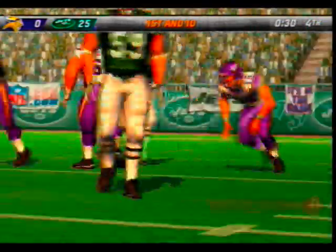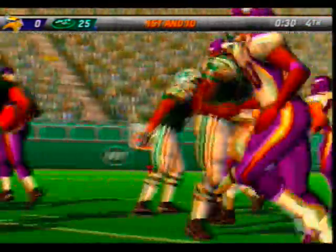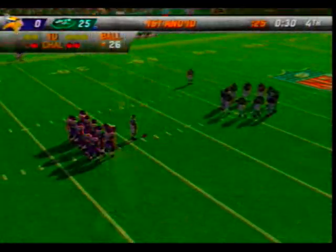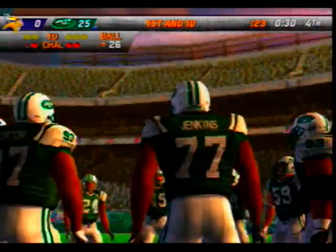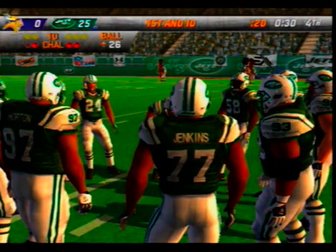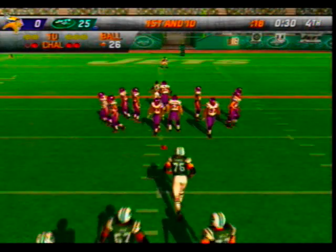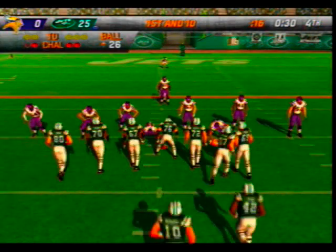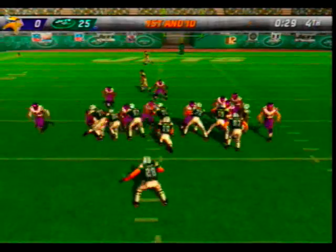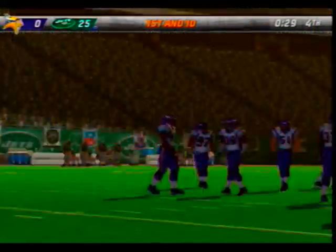Pass play here on first down. Picked off. Hayes makes the fourth quarter interception. Here we go, baby. Let's go. Don't stop that motor. Hey, let's go. He'll just take a knee.